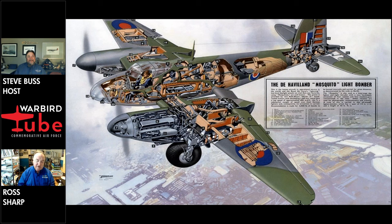But since he was member for research and development on the Air Council, he had the right under his remit to order a single prototype of any aircraft for research purposes. So he went and ordered one Mosquito.